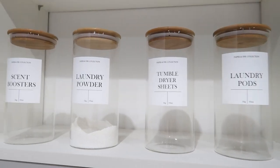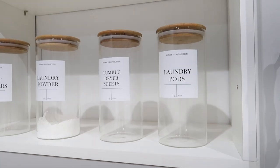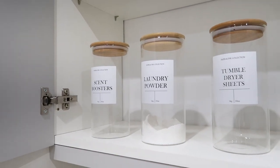So as you can see, in fact, I'll flip you around because then I'm not knocking things over. So as you can see, I've got very empty jars here. I am due a restock so much. That's why I've got all my things here. But here is where I keep all my laundry stuff.